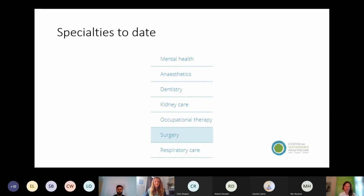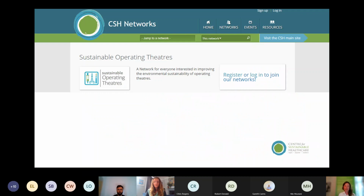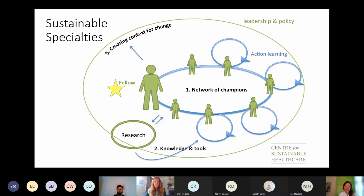Just to give you a sense of how this works, I'll present this diagram, which looks rather complicated, but we'll break it down and look at it in steps. There are various elements to this, but I suppose we start with changing the culture of that particular professional group. We're developing a network essentially. So we have a network on sustainable operating theatres, and often there's a fellow who's working full time, often a trainee in that particular area, to spearhead and push forward the work in this area over a year or so.